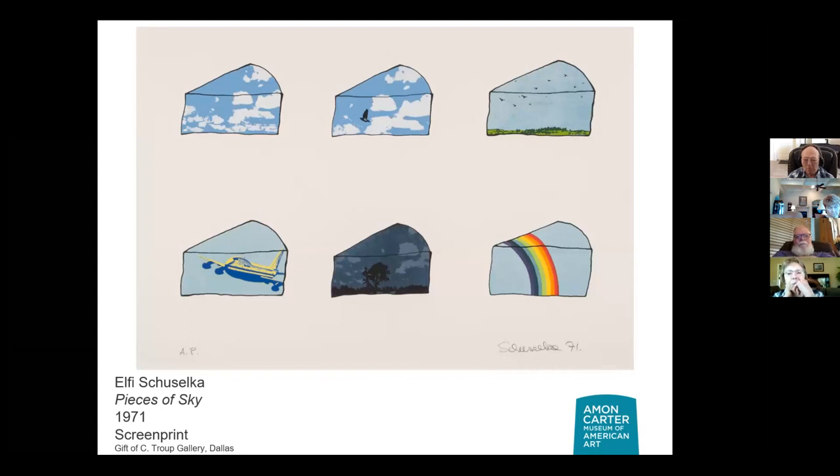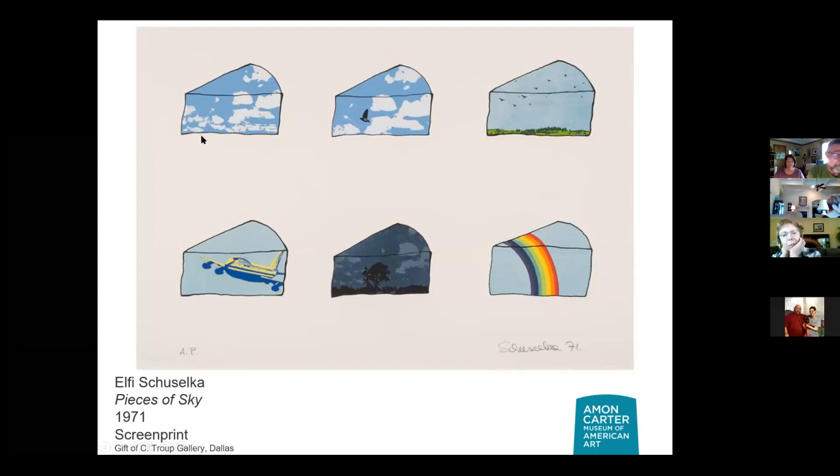So what pieces of the sky are we seeing? Clouds and a bird. Airplane, night, rainbow. A night or evening scape. A flock of birds on the horizon. Looking at this, do you feel happy? Do you feel sad? Do you feel kind of mixed emotions? Whimsical.